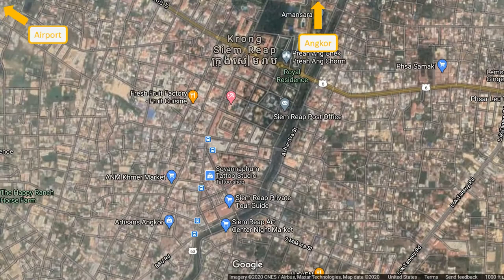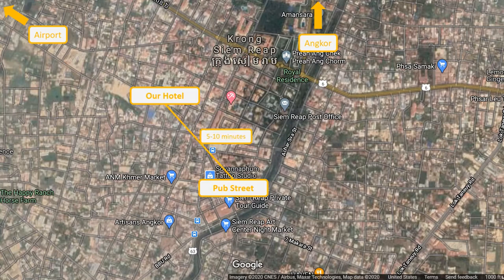Here's a map of where we stayed and where Pub Street is. Our walk was 5 minutes and safe. We definitely recommend staying near this area so you can walk everywhere you need.